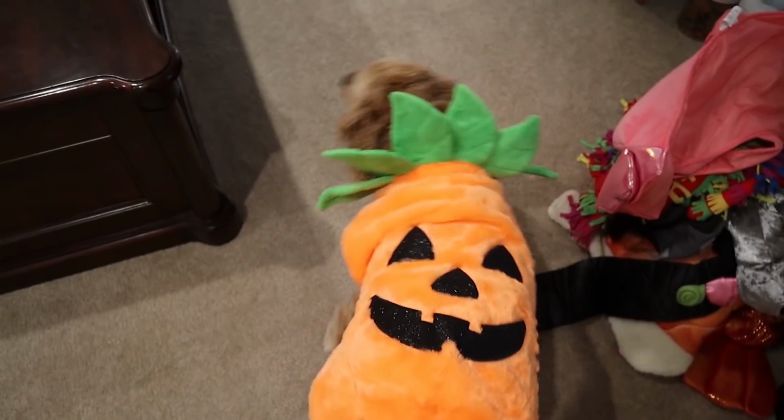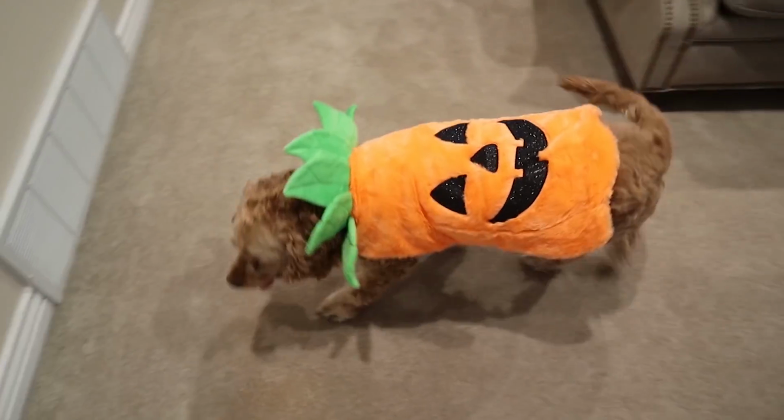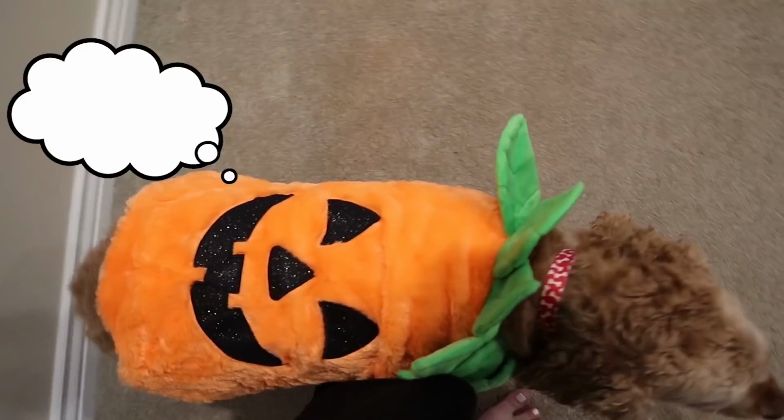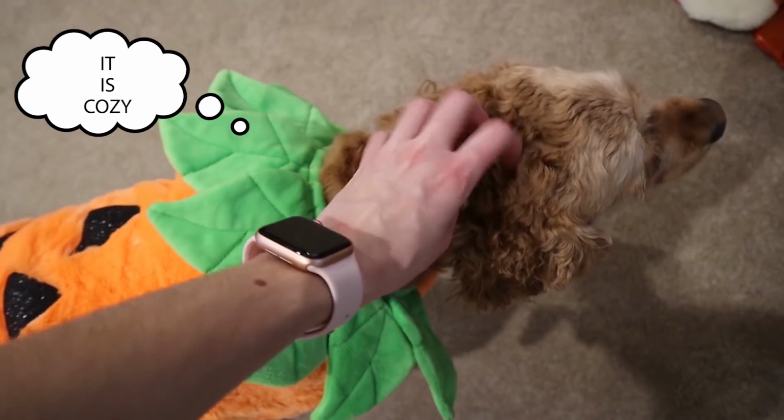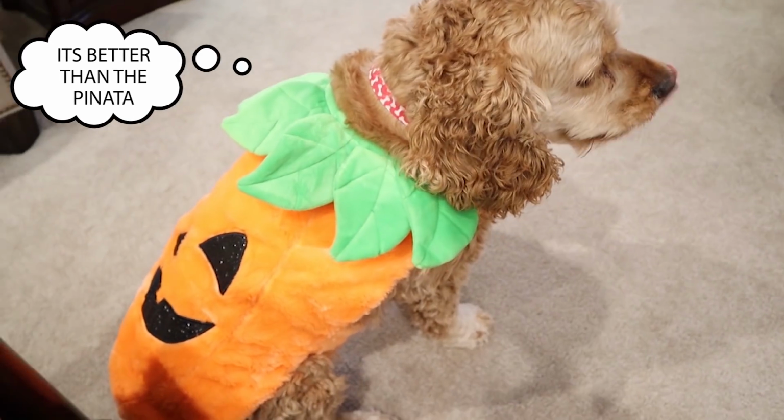It feels like a normal piece of clothing versus a costume. And it's really warm for winter, because especially where we're at, it gets really cold during Halloween. And it feels like winter. It's bright so he can be seen very easily because it's neon orange. So this is a good costume for him. Right, Logan? You like it? Okay, we have a couple more costumes, and then we'll show you the big reveal.